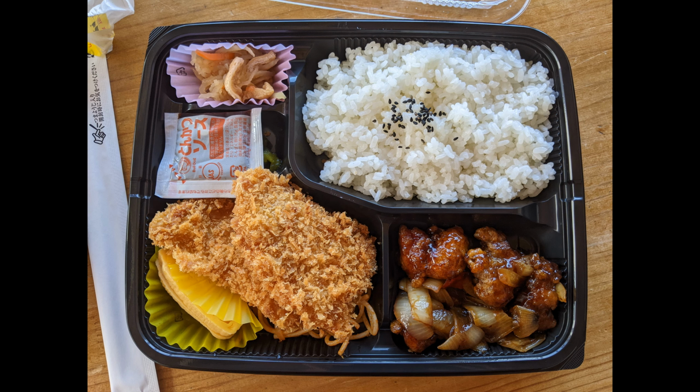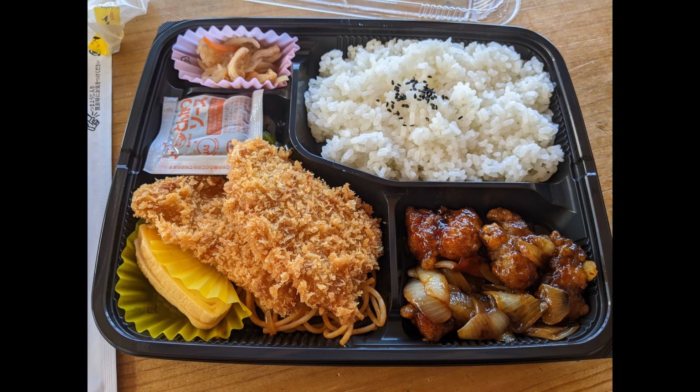Next to the guest house where I work is a little restaurant that serves bento boxes, which are like little Japanese lunch boxes. This one cost about £3.50 and it had fried chicken, sweet and sour pork, rice, some spaghetti, and some pickled vegetables. So it's amazing value and amazing taste.